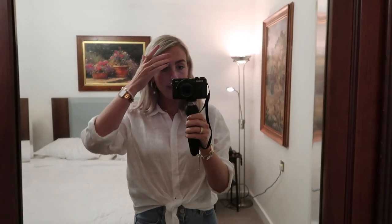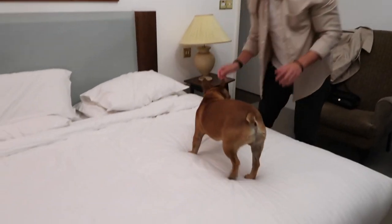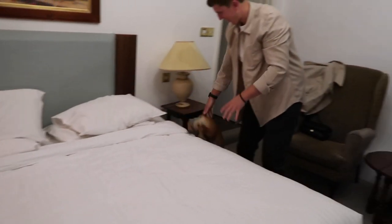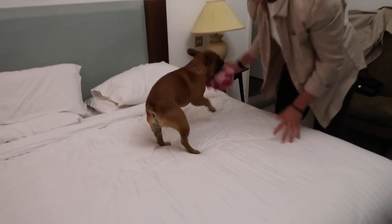So we've just got back to the room now after a really, really yummy meal. We're really full now, and we've got some hot chocolates, and Hugo has just decided to run around like crazy. He's having a mad one there, running around, jumping on the bed, just watching by that lamp. He's got his little piggy toy, so he's playing around.